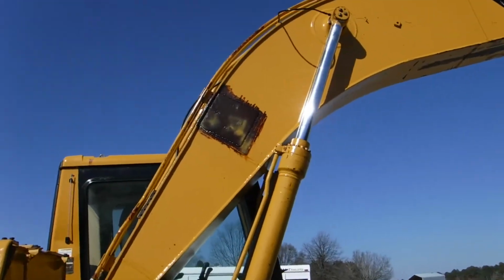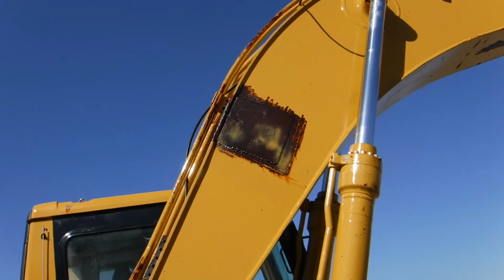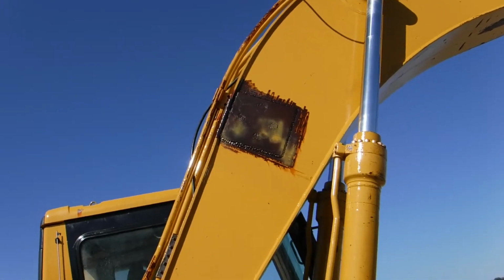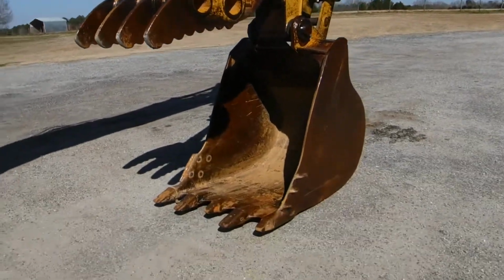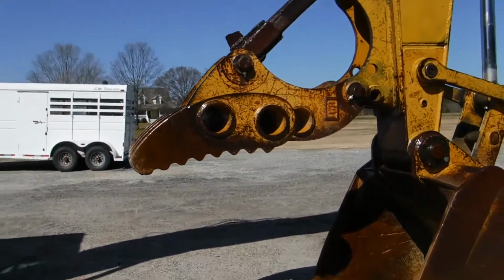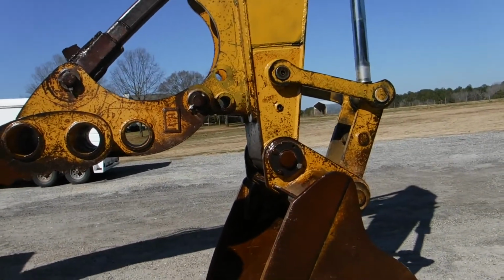Now, you do have one welded spot on the boom. It's an old weld, extremely old. It's held. You will not have a problem with that. I'm showing it to you. Great bucket. It's got a CAT thumb on it. It's real tight in the bucket, as I will show you.